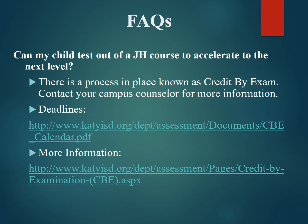Can my child test out of a junior high course to accelerate to the next level? We have a process for that. It's called credit by exam. Your campus counselor has more information about that. The secondary campus counselor would probably be the best person to ask. I've given you some websites here for deadlines on making that application and additional information about that process. This process is handled through the assessment office and not through the Department of Advanced Academics. And so direct your questions to the Office of Assessment through your campus counselor.